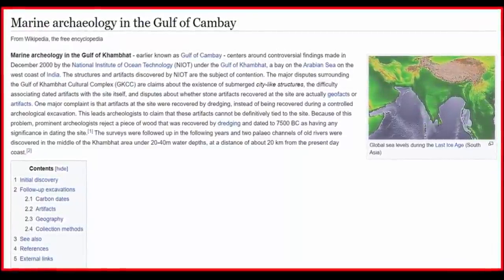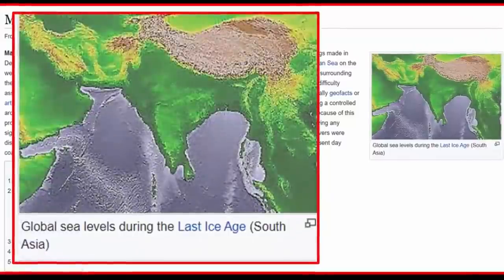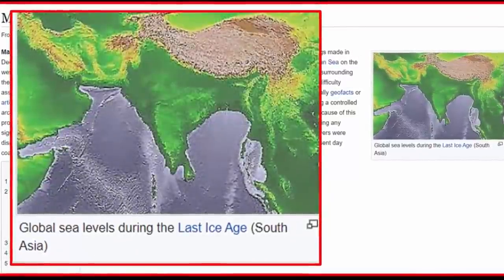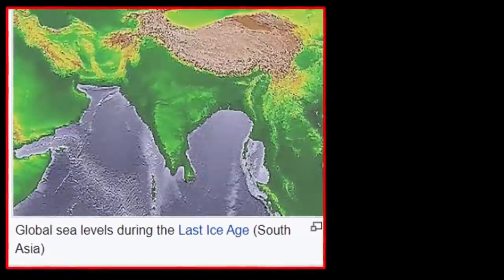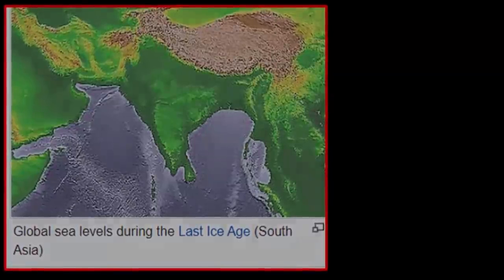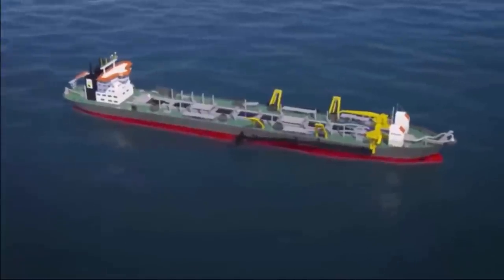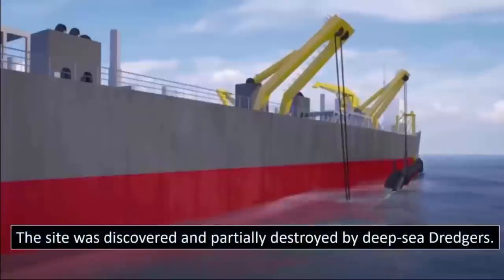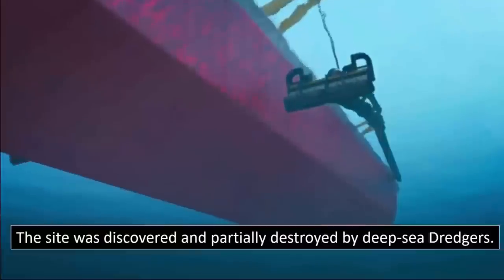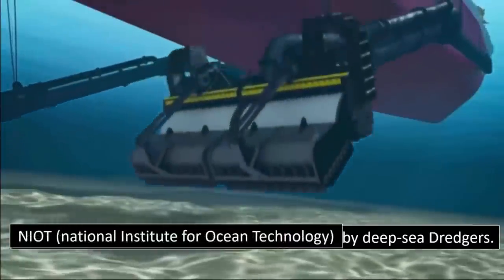On the 19th of May 2001, India's Union Minister for the Science and Technology Division, Murali Manohar Joshi, announced that the ruins of an ancient civilization had been discovered off the coast of Gujarat in the Gulf of Khambhat. The site was discovered by NIOT, the National Institute of Ocean Technology. Using sonar, the discovered ruin is now being strongly argued as definitively pre-Ice Age, yet also advanced in nature.